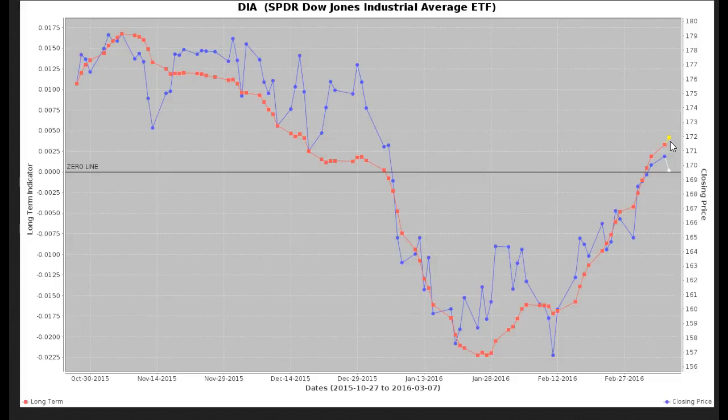So now that we're getting this pullback in price after it's crossed above the zero line, we're waiting for the short-term oscillator to move from extreme overbought down to at least the zero line, and then that would be the time to go ahead and enter a long trade on the Diamond ETF.